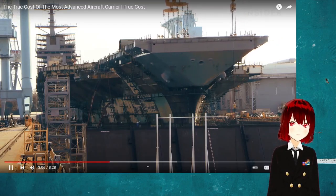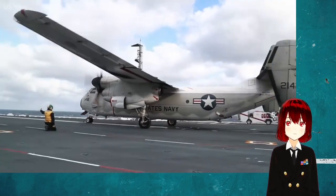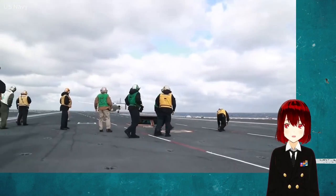5,000 shipbuilders worked an estimated 49 million hours to build the Ford. That's 7 times the hours logged building the Empire State Building.